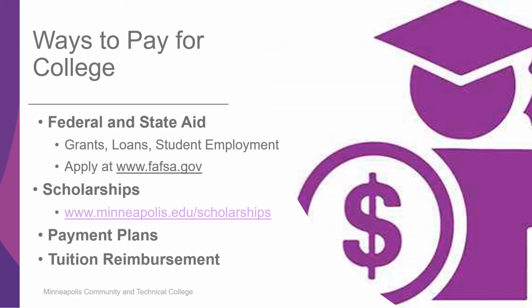Ways to pay for college. There's federal and state aid, grants, loans, student employment. You apply at www.fafsa.gov, and there are FAFSA help sessions available if you need help with the process. Scholarships, if you go to www.minneapolis.edu/scholarships, there will be a list of scholarships there. And tuition reimbursement, if your employer is willing to help you with your tuition, that's another great way to pay for college. And payment plan.